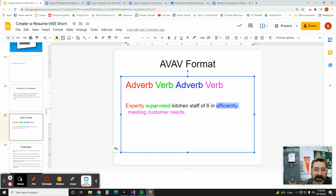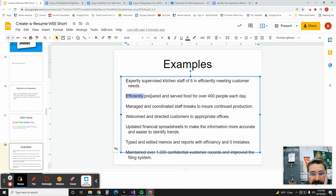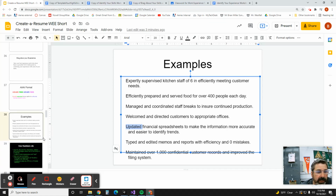Okay, so this is challenging. You're probably going to have to ask me for some help. So here are some examples of different ones. Notice this one, efficiently prepared, is adverb, verb. This one just starts with a verb. So I'm not super strict on it, other than I want you to take something that you've done, some experience, and turn it into a powerful verb. Okay. All right. Let's keep looking at some things.